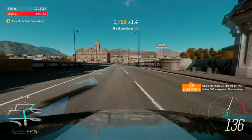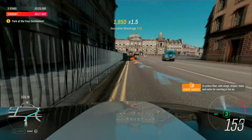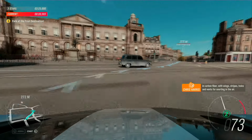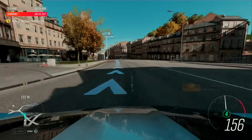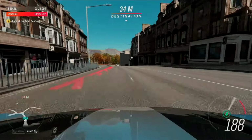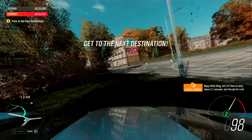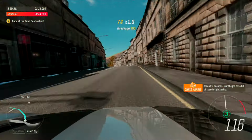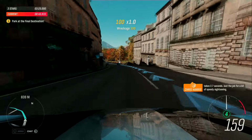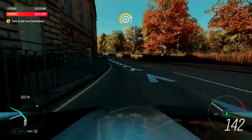What a car this is. 3.8 litre flat 6 twin-turbo, 700 horsepower, all wrapped up in carbon fibre with wings, stripes, holes and vents for snorting in the air. Did they filthy up the cabs because it's supposed to be Edinburgh? At the roundabout, take the first exit. Nippy little thing, isn't it? 0 to 60 takes 2.7 seconds. Just the job for a bit of speedy sightseeing. Jeepers, that would be nice. I want that in my life.